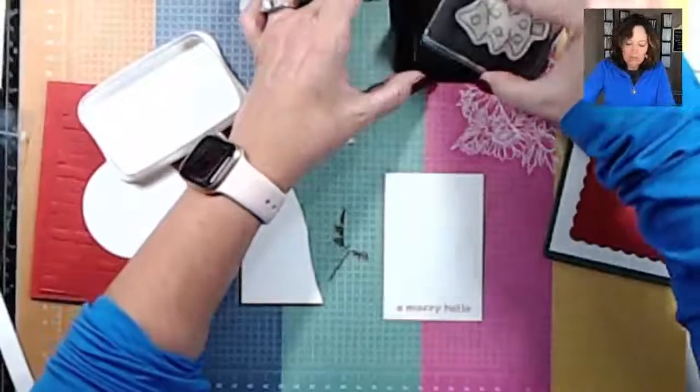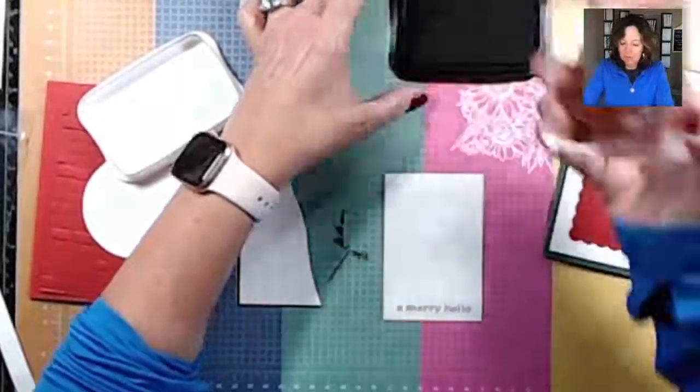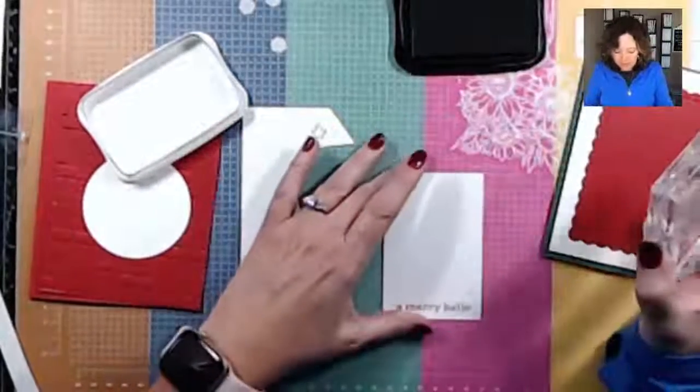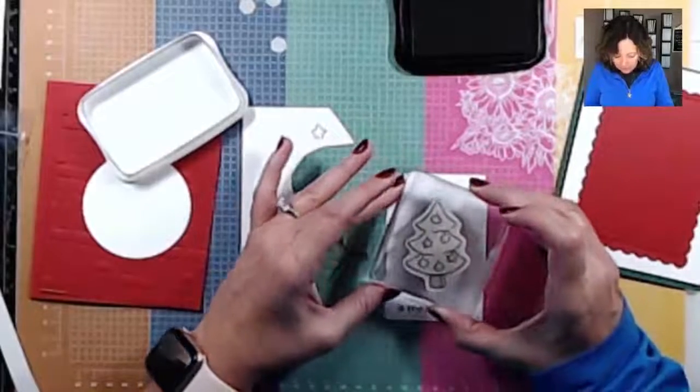Memento Black is what we use for coloring with the Stampin' Blends alcohol markers, which is what we're going to color with today. That's what I colored with yesterday.